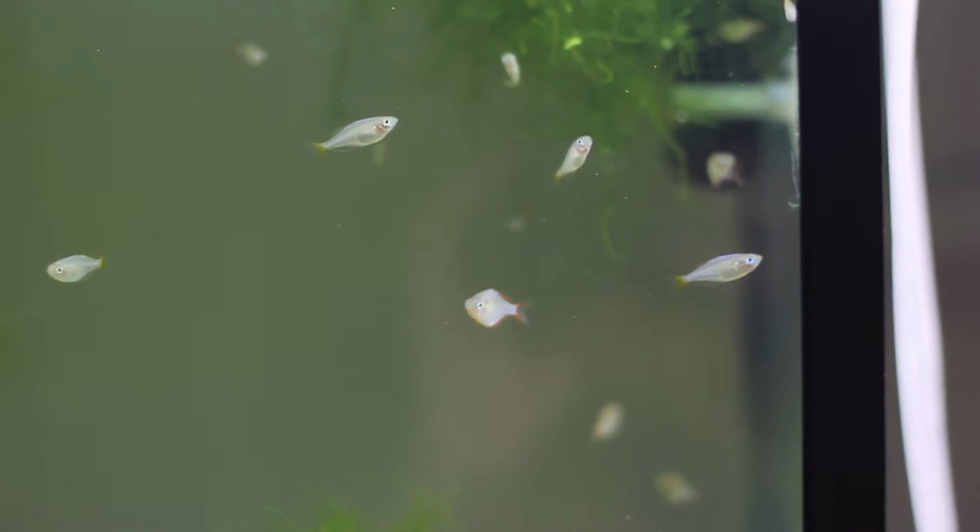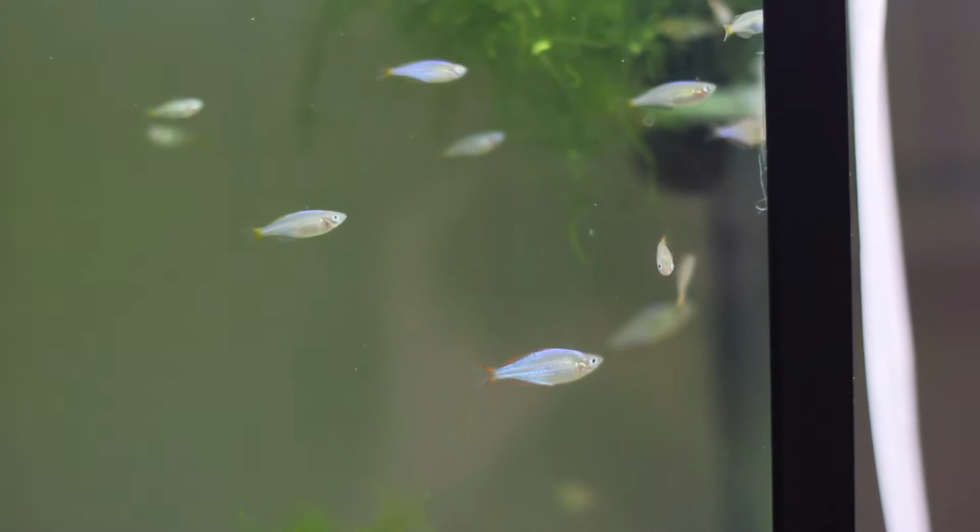You can just breed them by chucking a spawning mop in the aquarium, letting them lay their eggs, and then putting the eggs into a little container like the one you've seen behind me. Super easy to breed. I've bred so many of these guys in the past couple of months, and they've been really satisfying to breed and super fun.